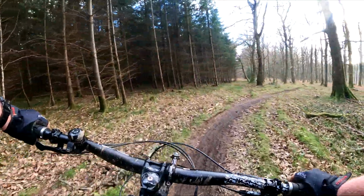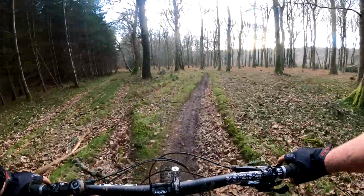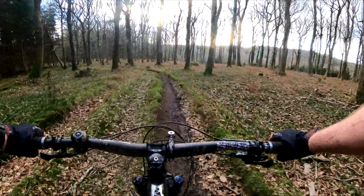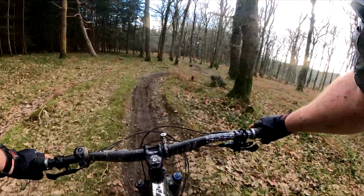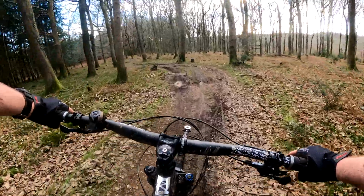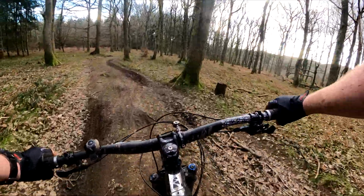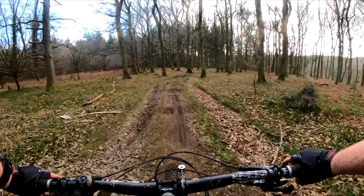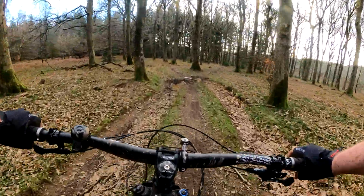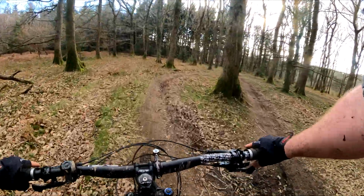I love this bit. This is where the trail really picks up some speed. Not that I'm going particularly fast. It was very, very slippy. Even though I've got massive, chonky tyres, they still struggle to find grip in this mud.